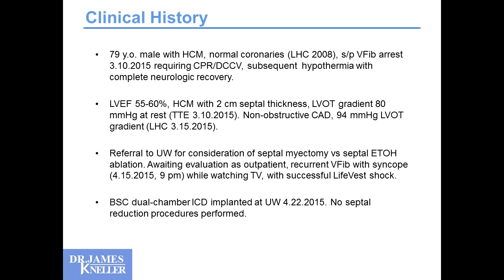We decided to refer him to the UW to consider these things. The UW decided not to do either of those things, but they did implant him with a Boston Scientific dual chamber ICD. In the meantime, after discharge, he did receive a successful LifeVest shock, which was interesting. Considerable risk. You wonder what's the likelihood of him doing this again. In point of fact, he did do it again.